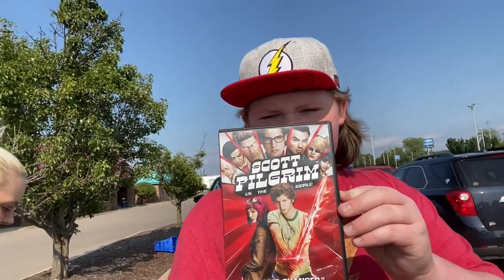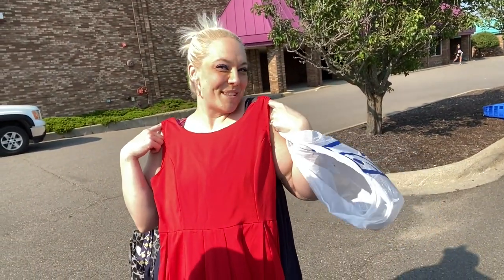That's Scott Pilgrim. Scott Pilgrim on DVD. Can't beat that for a buck. And then Tiffany got a red dress. So what are you going to use this red dress for, Tiff? I am going to use this red dress with my black combat boots for another Harley Quinn for the new Suicide Squad. Check it out. So that's how we roll. And now we're going to go to Walmart.